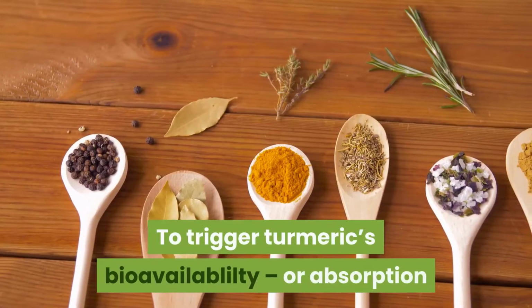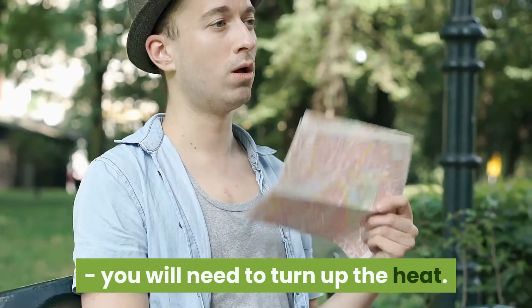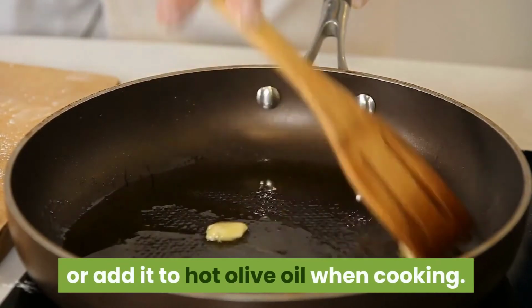To trigger turmeric's bioavailability, or absorption, you will need to turn up the heat. You can add turmeric to a cup of hot water, or add it to hot olive oil when cooking.